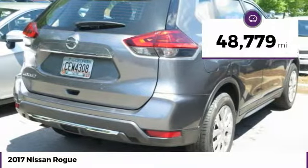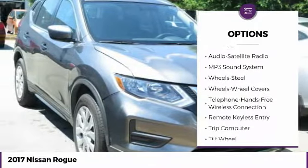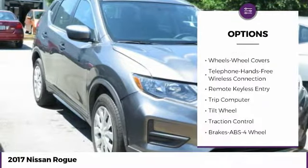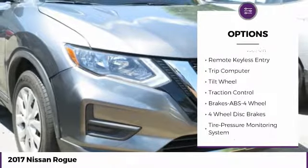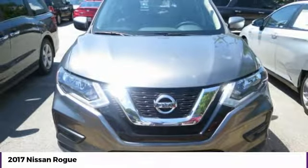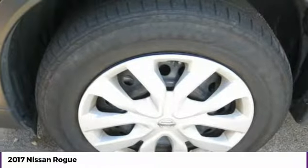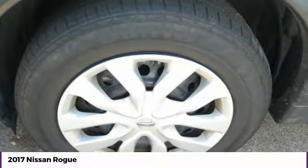Here are some of this vehicle's great options: traction control, anti-lock braking system, air conditioning, Bluetooth wireless data link for hands-free phone, power steering, cruise control, AM/FM stereo radio, rear defrost, FWD, power door locks. Drive away with a great deal on this vehicle.